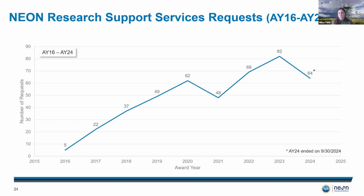From 2016 to 2023, the NEON award year was from November 1st to October 30th. But in 2024, the NEON award year was shortened by 1 month to align with Battelle's fiscal year that ended on September 30th, 2024. So you see an asterisk above award year 2024 to show it's only 11 months.